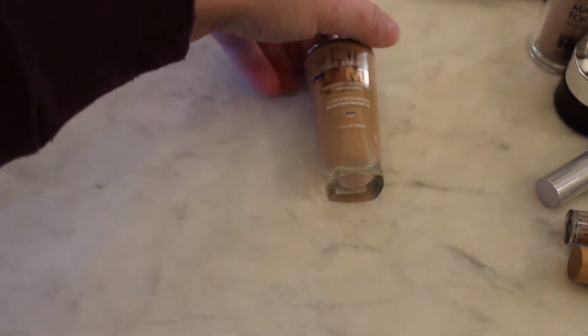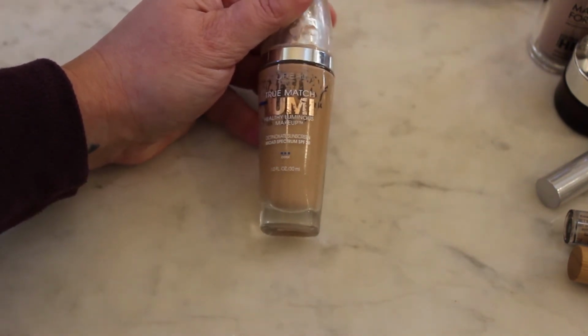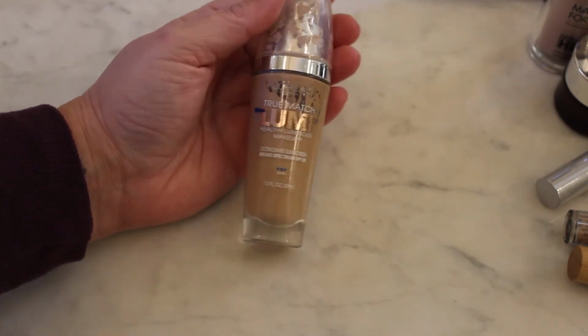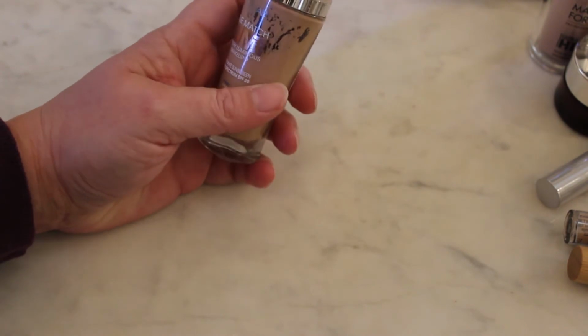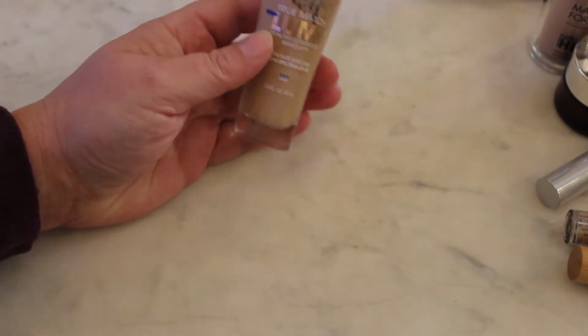This next one that I have here is the True Match Lumi Healthy Luminous Makeup foundation from L'Oreal. This again has an SPF. This one has SPF 20 in it. And mine is in the shade C3 Creamy Natural, which I think is an okay color match for me. Maybe not the best, but it works. I am working on panning this as part of my 2018 Rolling Project pan, so that is why it's got the mark there. This foundation's okay.